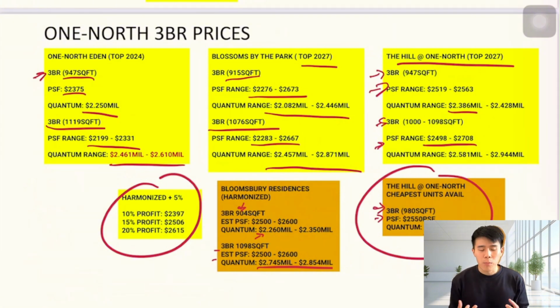So over here, we have all the prices for the 3 bedrooms in the One North area. And I think definitely with all this, you'll be able to work out what is a safe entry price for Bloomsbury Residences and how much we should actually enter. And we already know what the competitors in the One North area are actually selling.